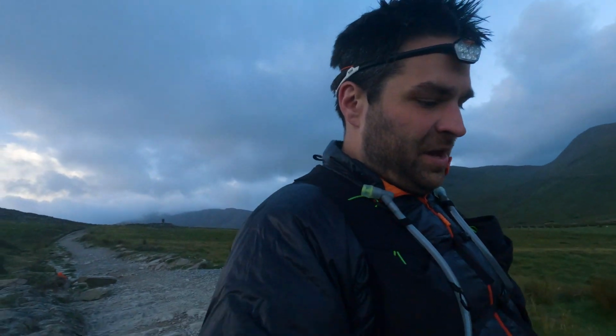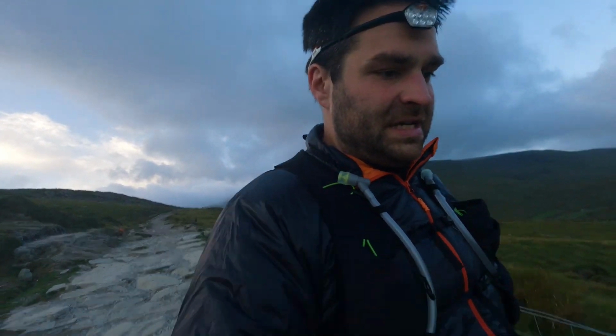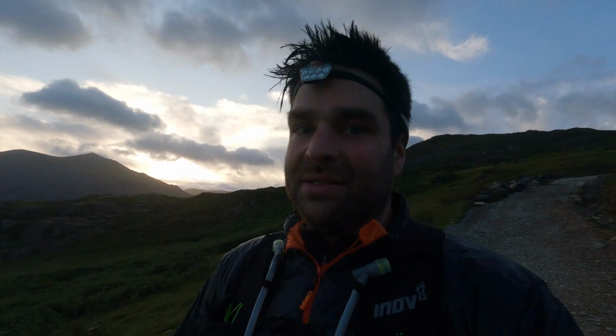My knee, which has been hurting a bit since Comrades, is quite jarringly painful. You can see the Rose Village down there. Still feels like a million miles away.